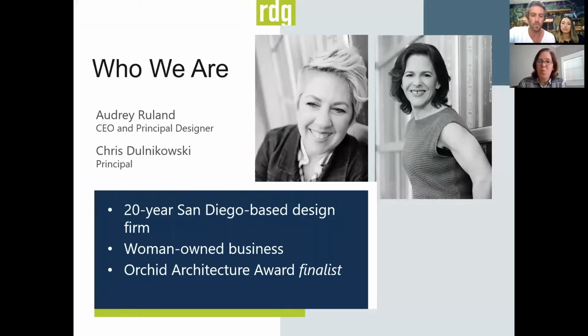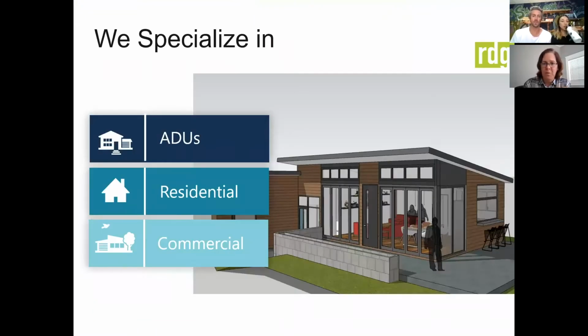Again, I'm Chris Dulnikowski. I'm a principal and director of operations with Ruland Design Group, and we're a small women-owned firm. I've been in business for over 20 years here in San Diego, and really since the laws have changed, we've been focusing on accessory dwelling units.